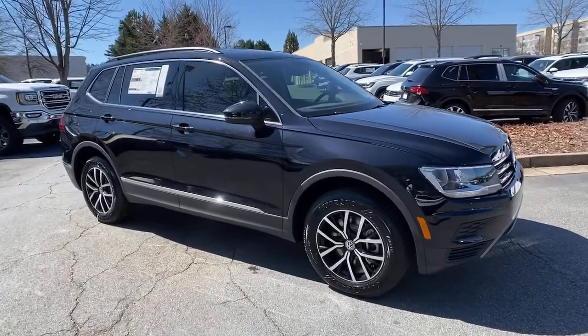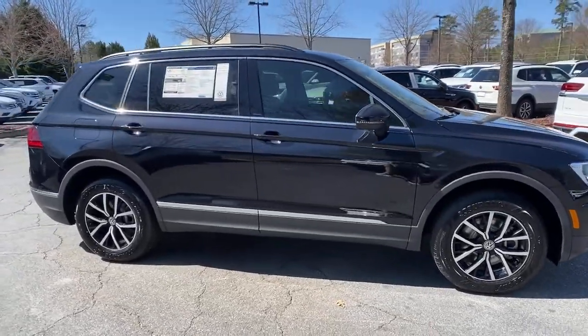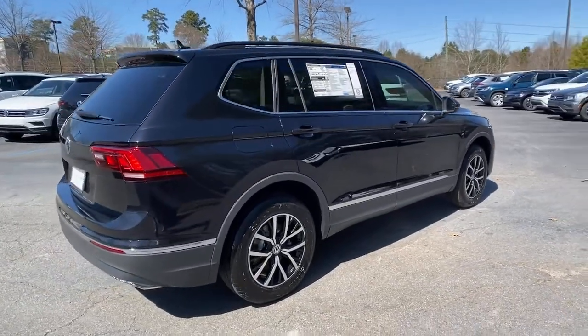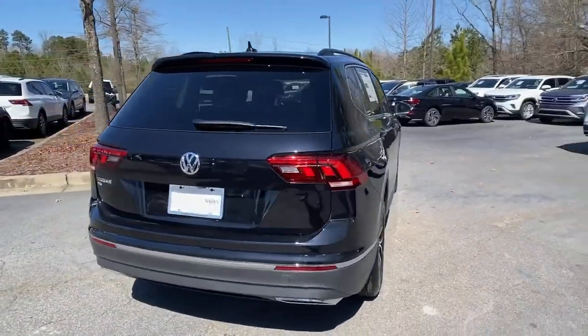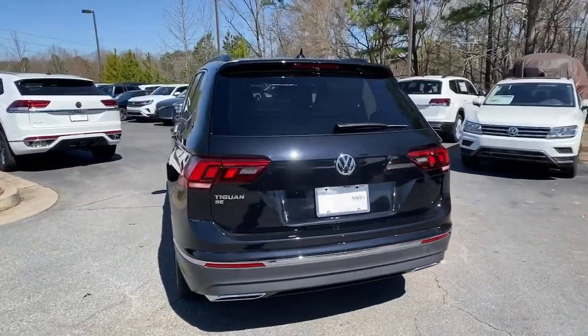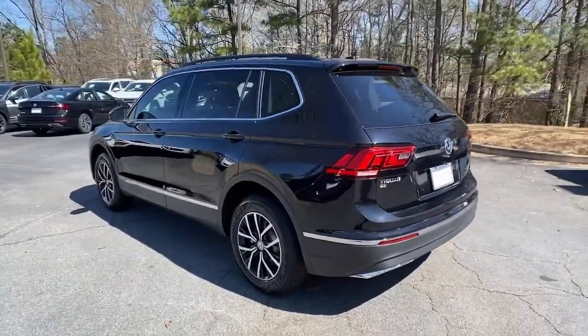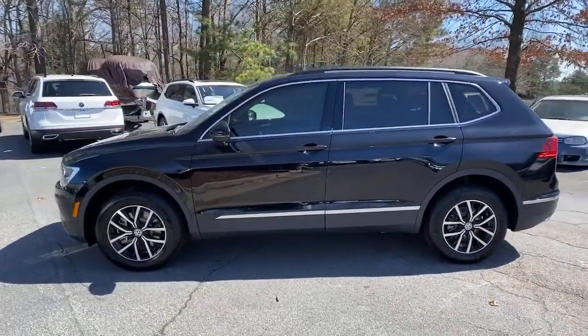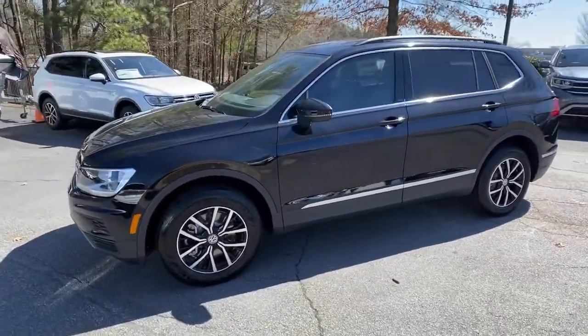Get acquainted with the 2021 Volkswagen Tiguan. This versatile Tiguan was built to keep up with your family's busy lifestyle. Standout fuel efficiency, available third row seating, flexible interior configuration, and advanced safety and connectivity tech make road trips and errands easier than ever before.